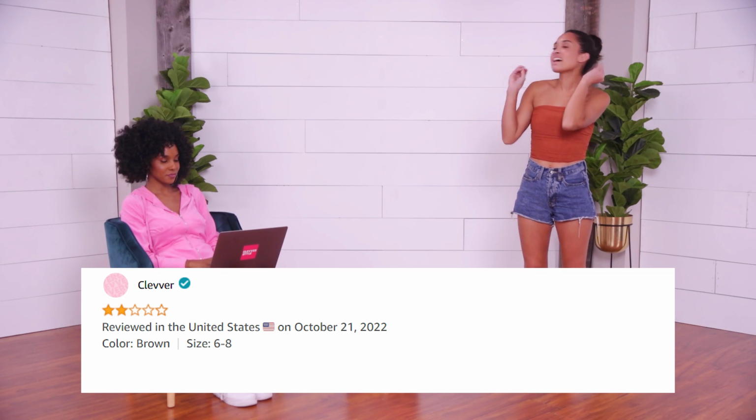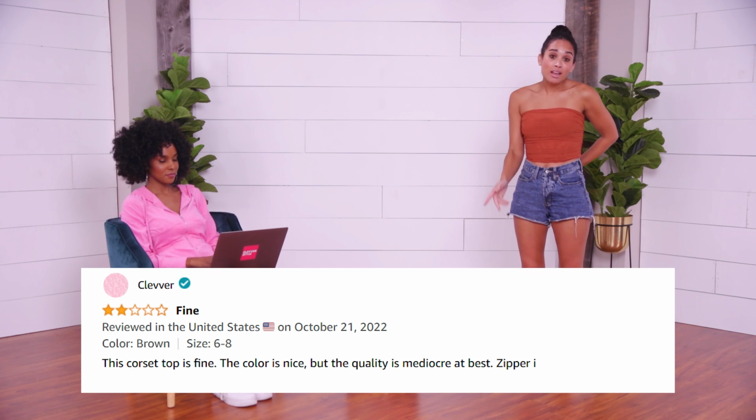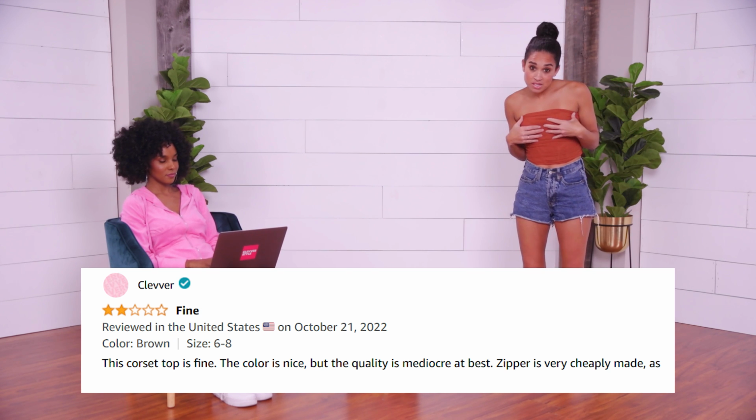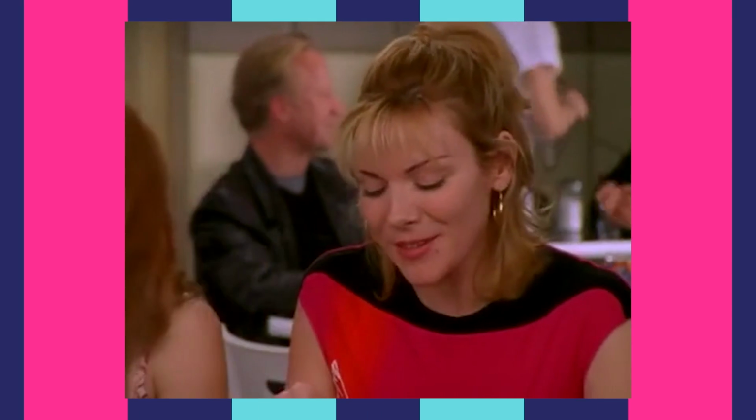I don't think it's a terrible corset. I just don't think the quality's there. I'm not really excited about that. Okay, how many stars? I'll give it a 2 out of 5. This corset is fine, okay? The color is nice, but everything else is mediocre at best. The zipper is really poorly made, as are the cups. And they also provide less than superior support. And that is all. It's not making me happy. Like unsweetened oatmeal. It's fine. Yeah, ew. Don't knock it until you try it.